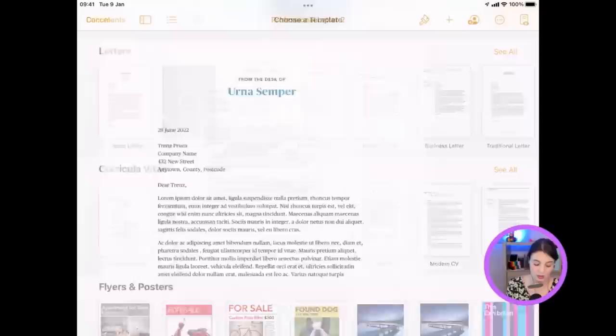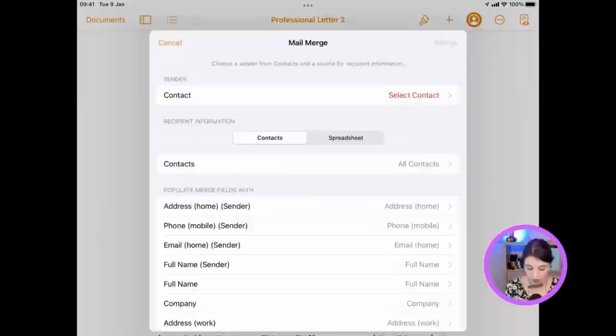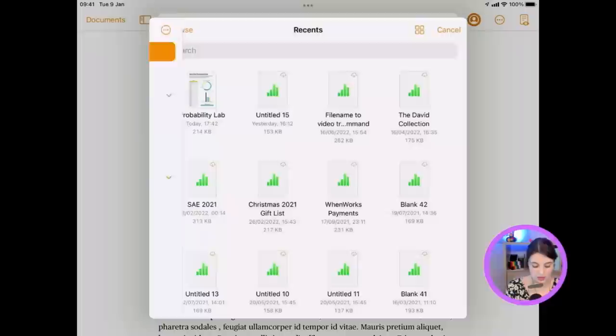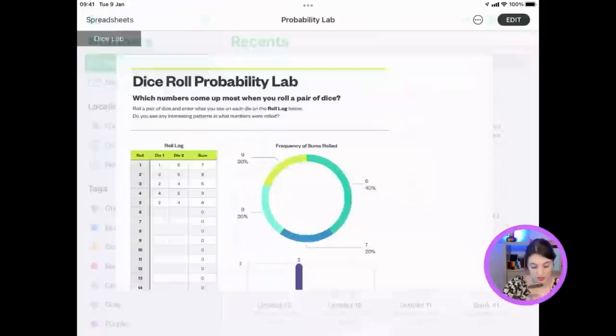So if I just pop into here and then mail merge, then what I did before is I selected a spreadsheet. And when you select a spreadsheet, you can select a Numbers file. And so I happen to have one here in my recent called the Probability Lab, which I'll just quickly open in Numbers. This is, again, one of the demo spreadsheets so that people can try the same things. And here it is. And this just has a table in it, which contains a row log, which is what I was going to use.